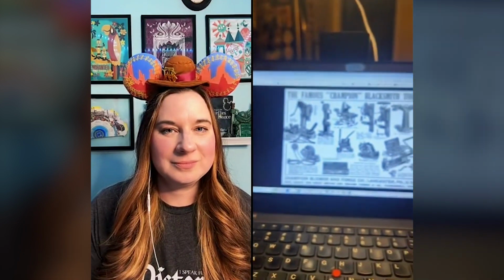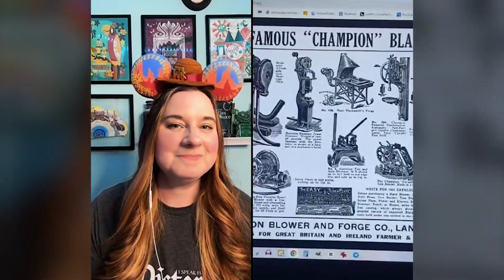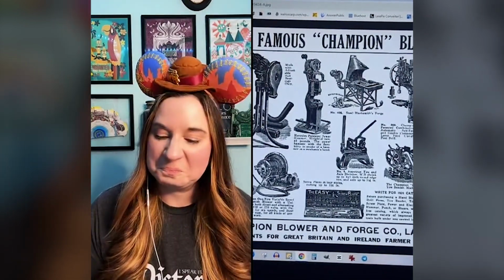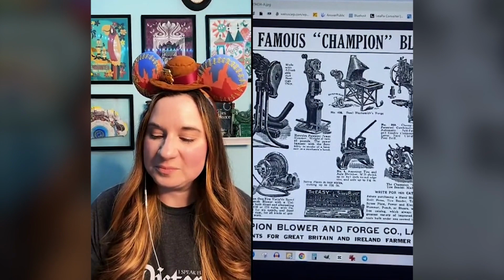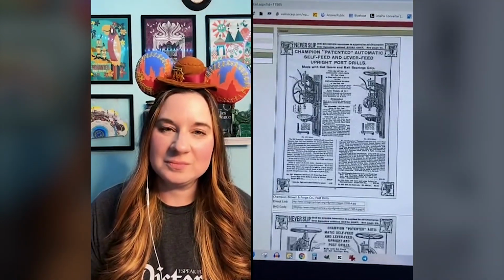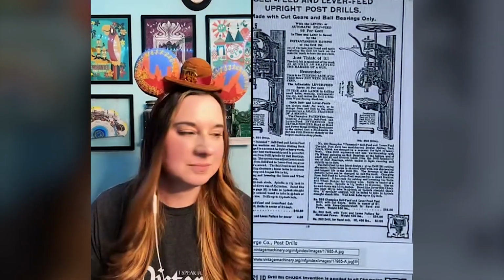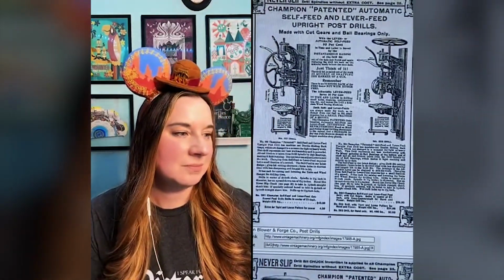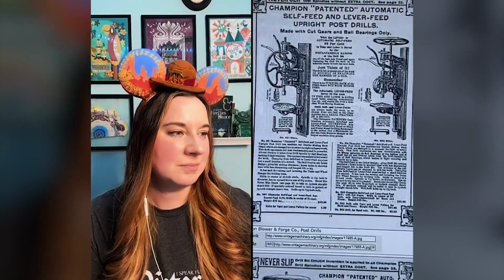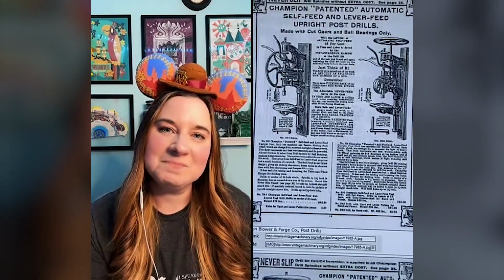So welcome to the Champion Blacksmith Tools out of Lancaster, PA. Champion Blower and Forge Company out of Lancaster, PA, and they're known for making a lot of drill presses. So this, even though it's not posted upright and it's laying flat, is the patented automatic self-feed, lever-fed upright post drill, just laying down.